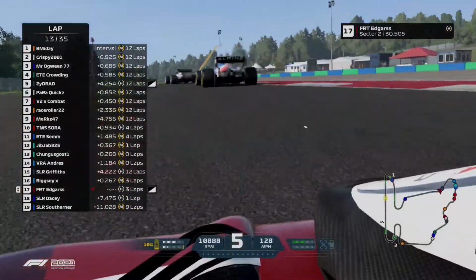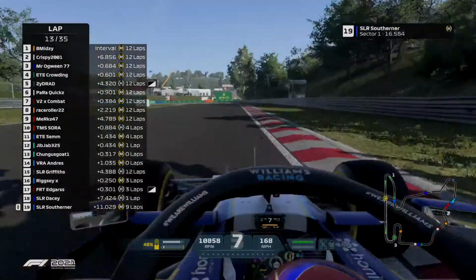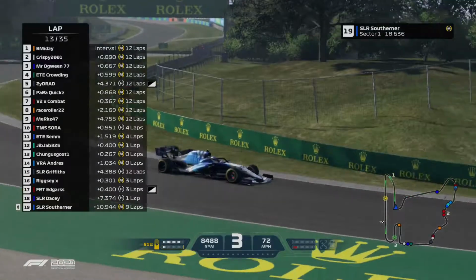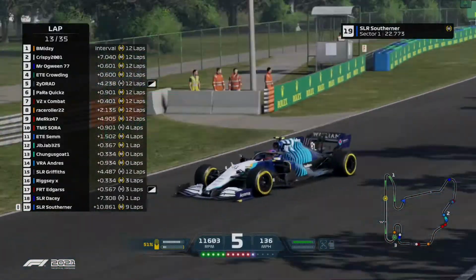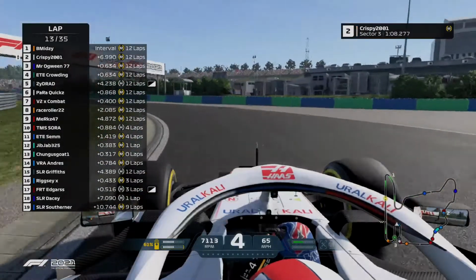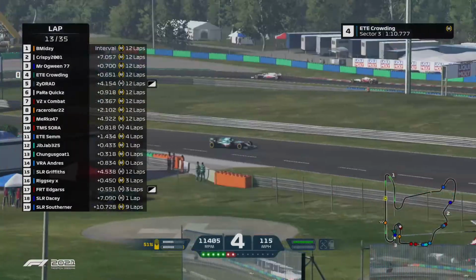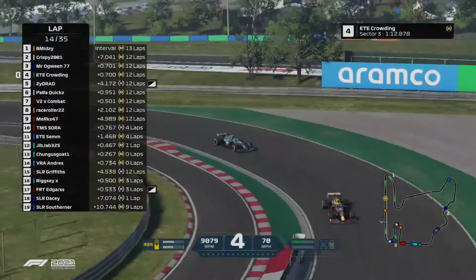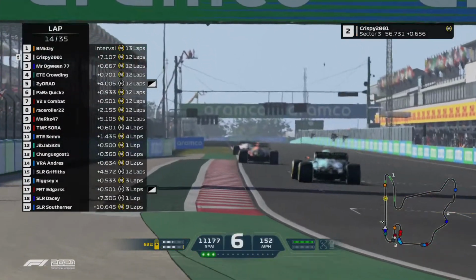Riggsy passes Edgars into the 4th turn. He's chasing Griffiths now. Southerner's trying to gain some time back. The gap between him and Dacey now 10.8 seconds. He's closing down at a rate of knots here. Mitty's still in the lead by just about 7 seconds. No one pitting yet. As Mitty comes through, we can begin lap number 14 of this race.